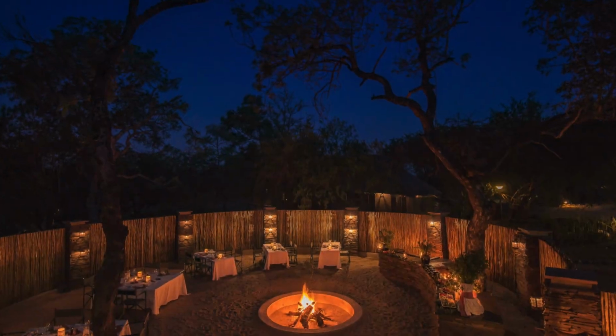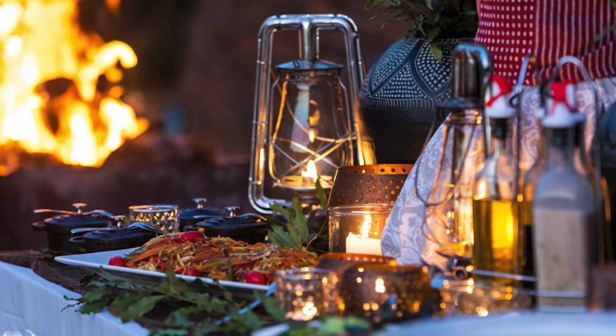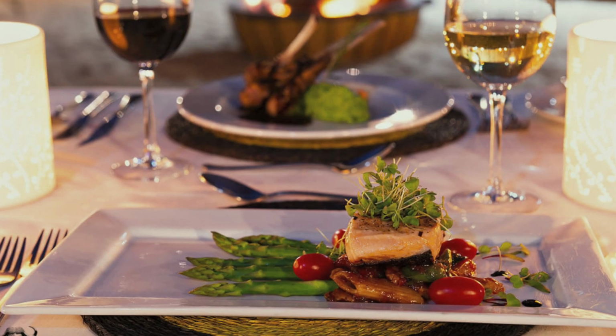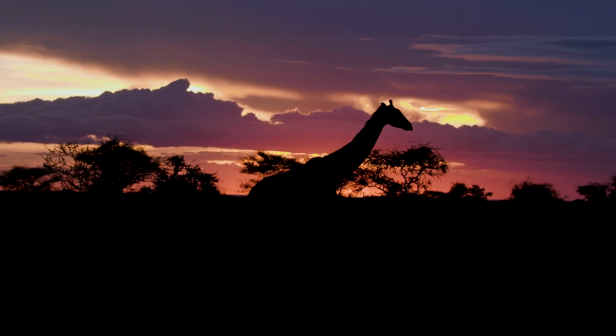We have a beautiful boma where we can sit around a fire. They do really such a fantastic job. We're welcomed by a beautiful dinner for the whole group. One of the best things about being on safari with Intrepid Adventures is that our lodge is all-inclusive. Beer, wine, whiskey, whatever you'd like, it's yours for the taking.